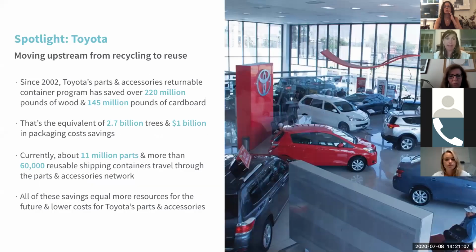An example of that I think would be helpful is one of our projects. This is Toyota. Of course, everyone knows Toyota. What Toyota did was they redesigned their shipping containers so that they moved from a cardboard recycling program, where they would package things up in cardboard, send it out to the next facility, and then that cardboard would be recycled, and then they would start the process over. Pretty normal, right? And also sounds great, like they're recycling all this cardboard.